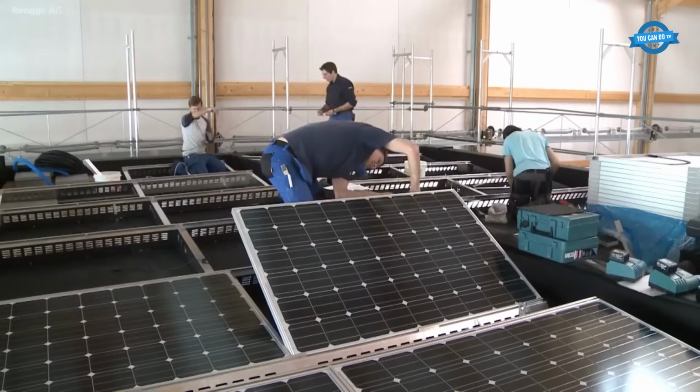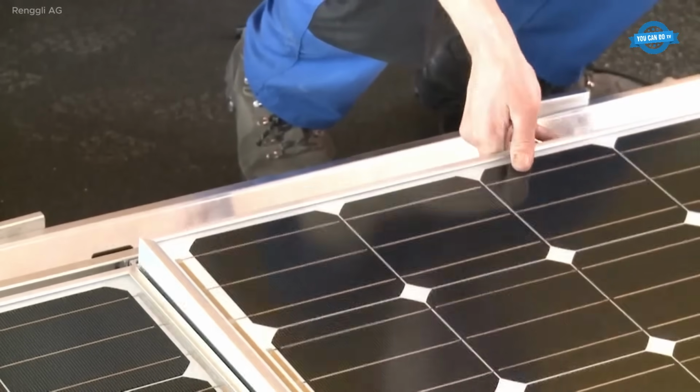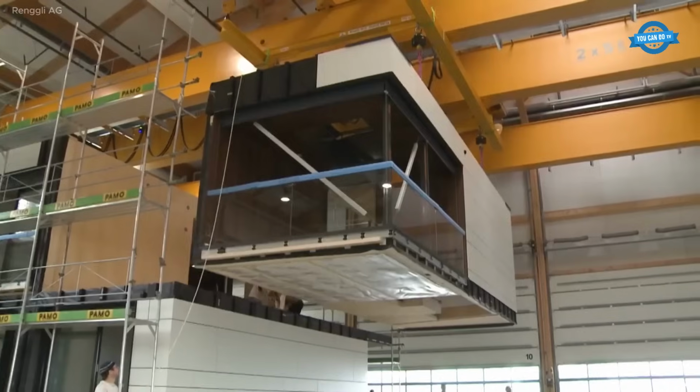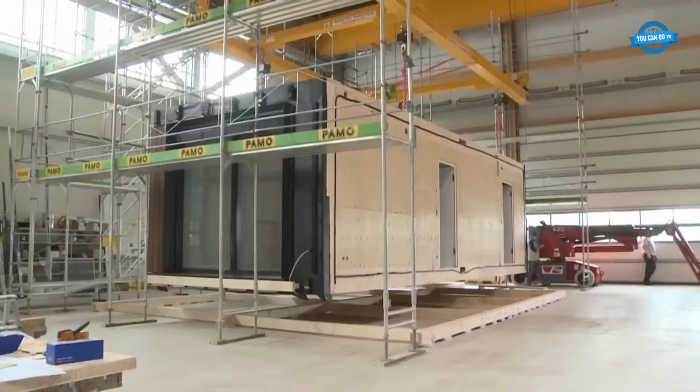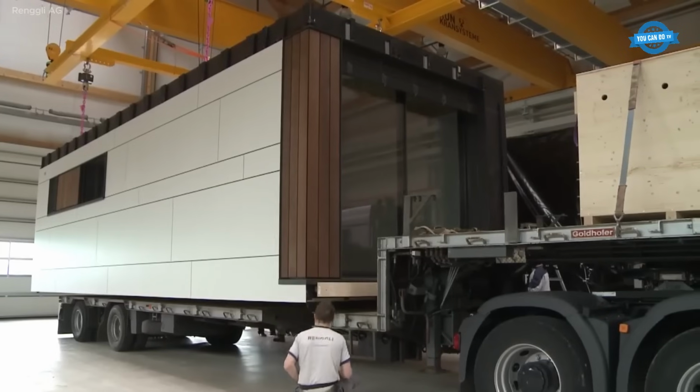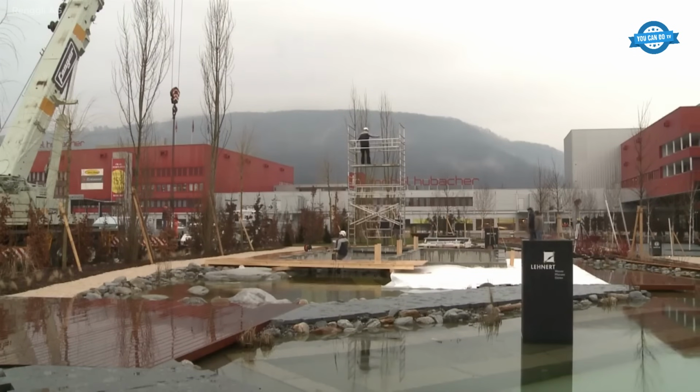The Vision R4 house is not only a showcase of modern prefabricated building techniques, but also a symbol of efficiency and sustainability. Visitors are invited to tour the completed structure, offering a real-life example of the future of residential construction.